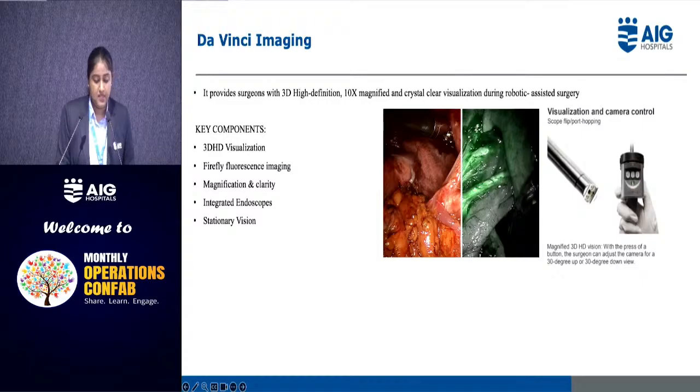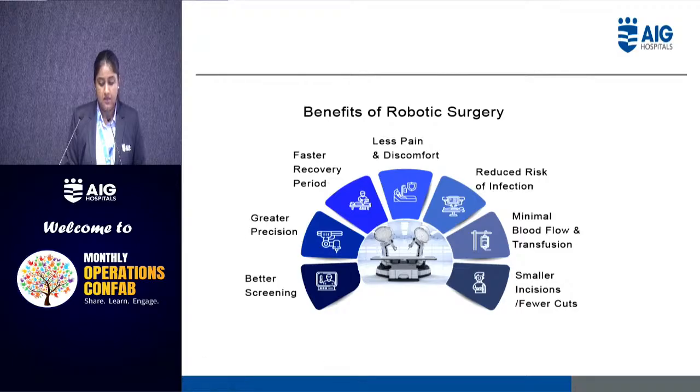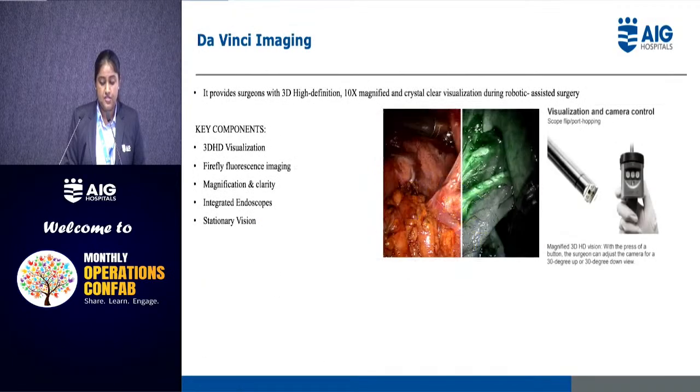This is the imaging. As I already told, this robot has a firefly technology. Means the surgeon can inject a dye, so he can look into the deeper blood vessels, and check if there is any tissue perforation. So this is the technology called firefly technology. It has high defined visualization, 3D HD, and the picture is very clear, crystal clear, and highly integrated endoscopes are there. This is the advantage of that Da Vinci robot.